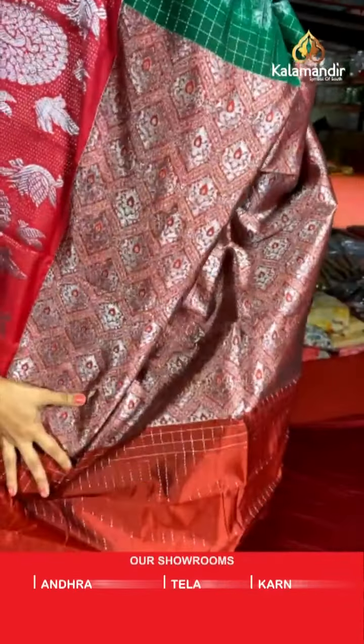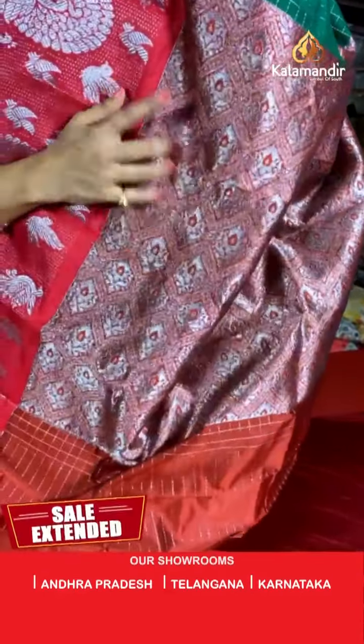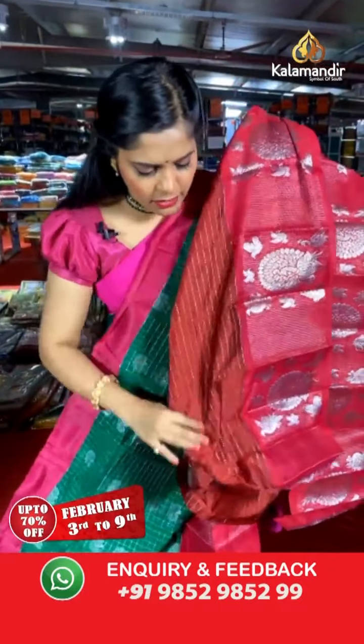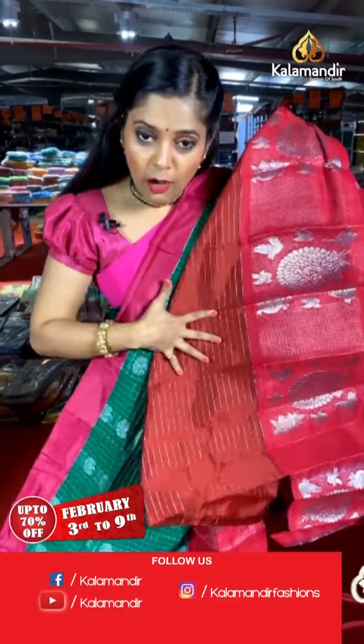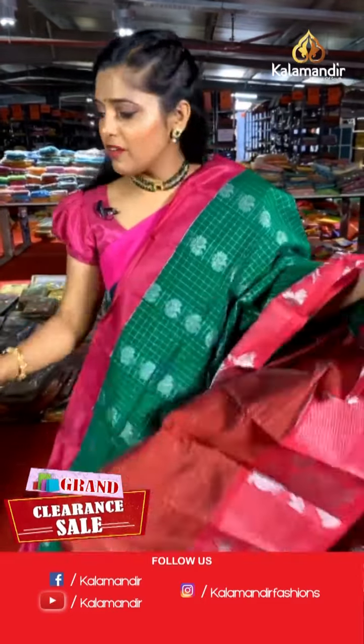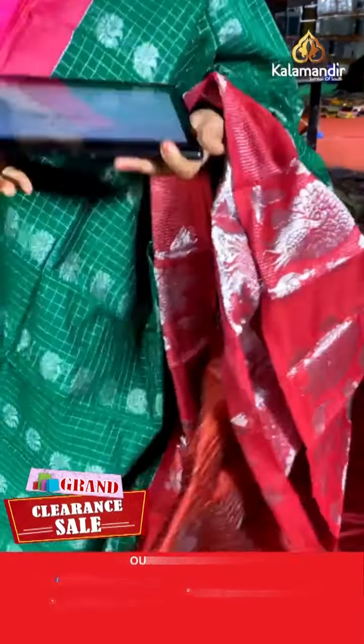Next up, the pallu for this saree. It's going to be maroon in color this time, fully zari woven. And then comes the blouse piece, which is going to be like this. So here is the blouse piece for the saree. Brown body, which is almost like a mix of brown and maroon with a pink color border to it. So very beautiful combination of lots of colors. Let's see the pricing details.